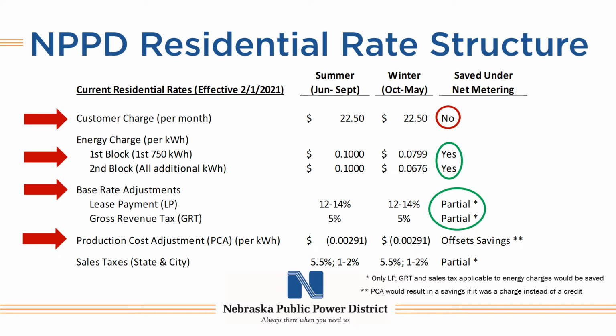Since the credit is based on the amount of energy NPPD delivers to the customer, it is an offset to any savings that may occur under net metering. It is important to understand the production cost adjustment can also be a charge in certain circumstances. If that's the case, it would result in savings to the customer. Sales taxes are based on the customer's total bill. Therefore, if a customer's bill goes down under net metering because of lower energy charges, they will see partial savings for state and city sales tax under net metering.